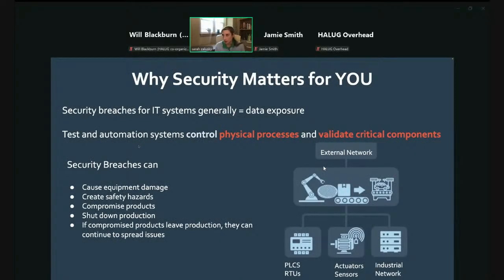One other statement about why security matters, particularly for us as LabVIEW developers. In general, when we talk about security breaches for IT systems, this usually means data exposure. This is still not good, but these are things like user data or financial data, which can still be damaging. But the types of systems that we typically work on, these are test and automation systems.